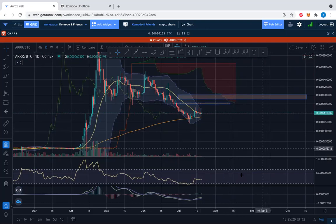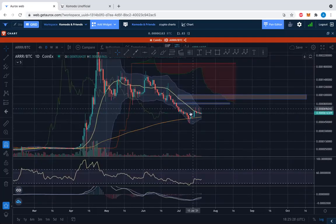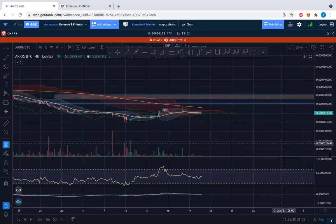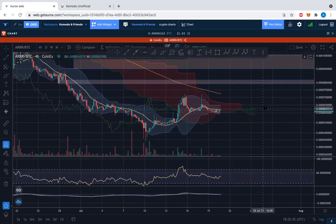But the green momentum here, lagging indicator MACD that is showing, it helped a bit, but now it's waning. So let's see where we can lead to. Now, if we go in to this 4-hour time period, okay? We go into this 4-hour time period.